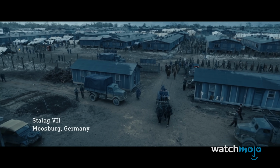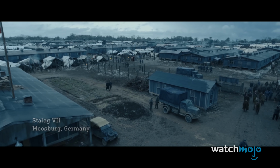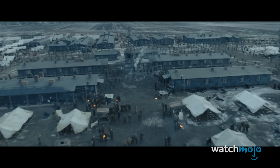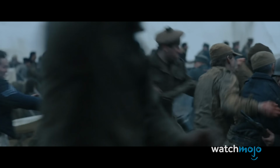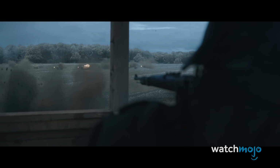Bucky and his fellow POWs have been moved to Stalag 7A, the largest German prisoner of war camp. Then one day, a P-51 Mustang fighter flies down and opens fire on the German gun positions. It's soon followed by American troops and tanks. The POWs' joy turns to panic, though, as the Germans open fire on them.